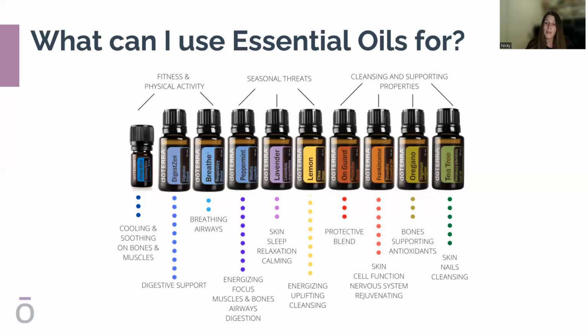You've got On Guard there. That's the protective blend. That's to strengthen your natural immune system. Frankincense, love this oil. King of all oils. Again, we use this on my son's knee with the lavender. This is great for skin, cell function, nervous system. And we share with you in our 10-day starter program all about these oils, so you can learn about them. Then you've got oregano and tea tree. These are what I call my defense mode.